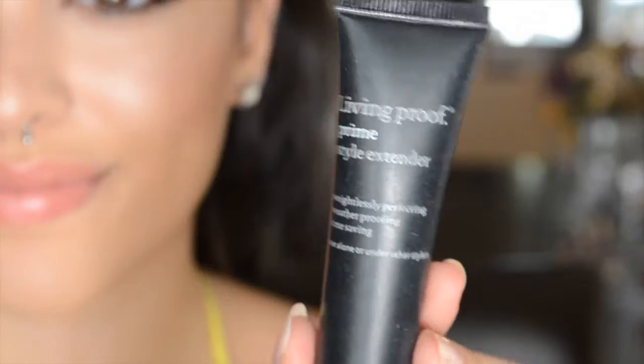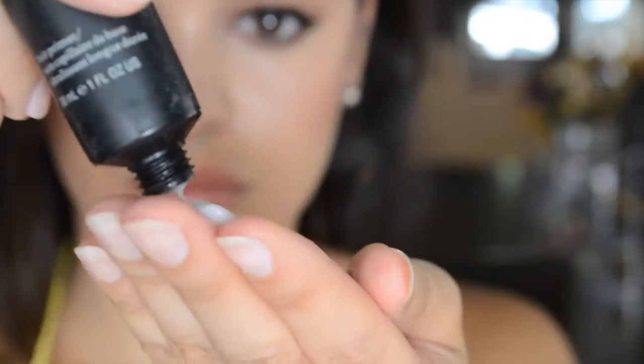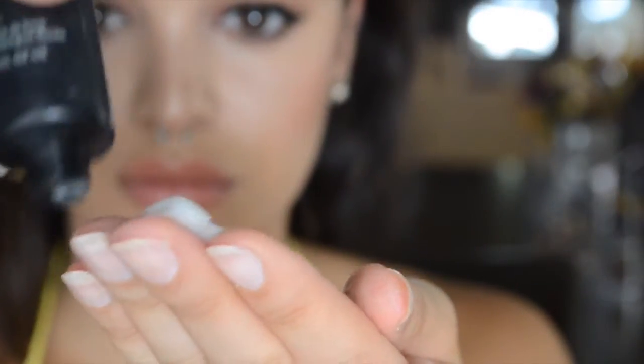Now, as far as styling, I always start out with my hair freshly washed. At this point, it is still damp, so I'm going to go ahead and grab my Living Proof Prime Style Extender, and I just put about a dollop of that onto my hands, run it through my fingers, and then I just run it through my whole head of hair from the roots to the tips.